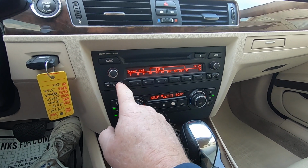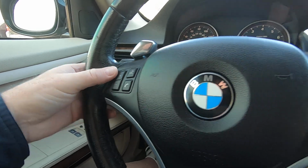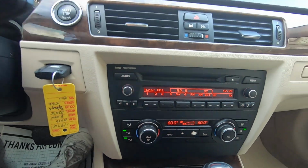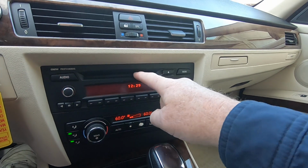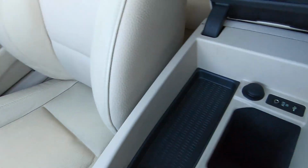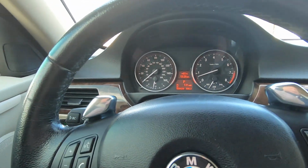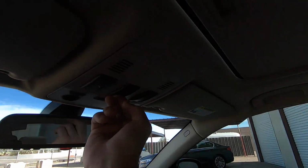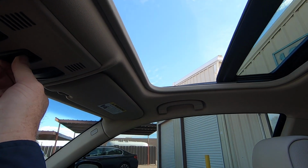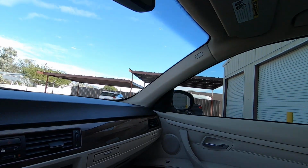Alright, so there's your radio. I'm not sure. Oh wait, maybe it's this one. Oh, I see. That's changing the station right there. This one. Alright, so there's that. CD player. Got auxiliary right there. Center console. What else we got going on? Obviously, you got Tiptronic paddle shifters back here. What else? Let's see. Moonroof. And that's what they work like when they have low miles on them. Nice and quick.